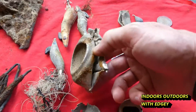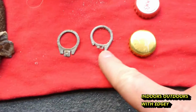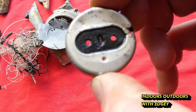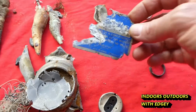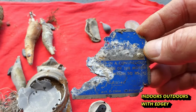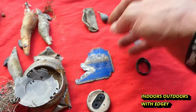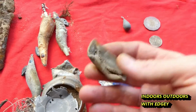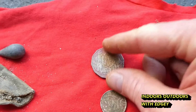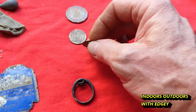Bit of can slaw, 1, 2. We got a couple of pull tabs, a couple of bottle caps. This is obviously the end of something, not sure. I did find this. This is like one of those stamps, plates, a manufacturing plate, all busted up. Anyway, and then we've got 2 chunks of lead. That's heavy as that is, and a little sinker. And then we got the 50-cent piece, 10-cent piece, and I'm pretty sure that's a 1-cent piece.